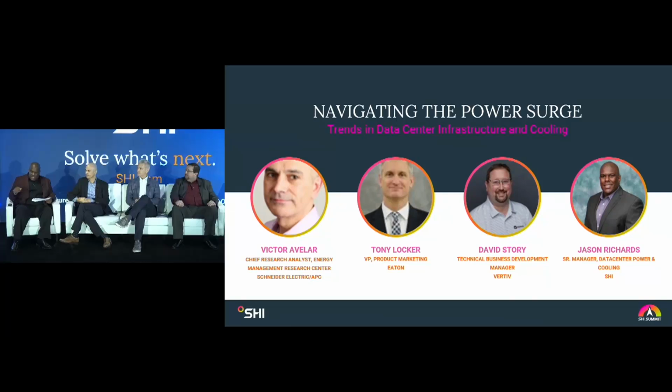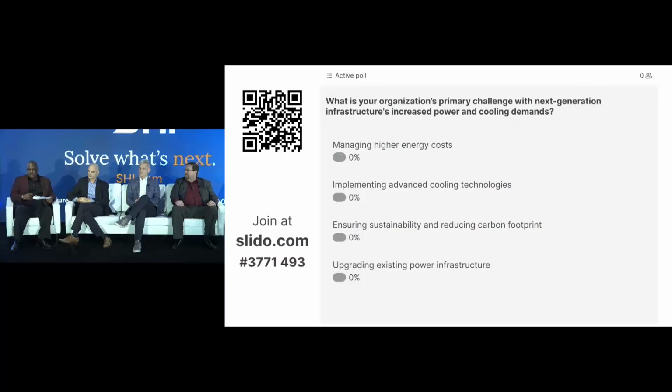Mm-hmm. That leads us into our first polling question to the audience, which is, what is your organization's primary challenge with next generation infrastructure, increased power and cooling demands? So again, this is a Slido, so if you want to, you can use the QR code and go from there.